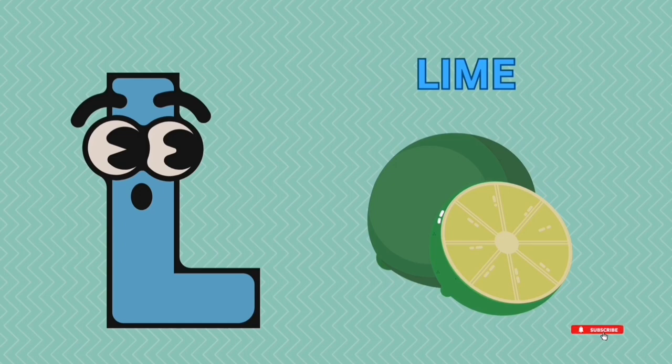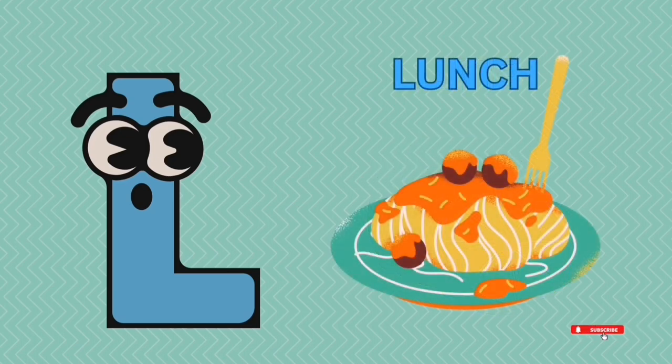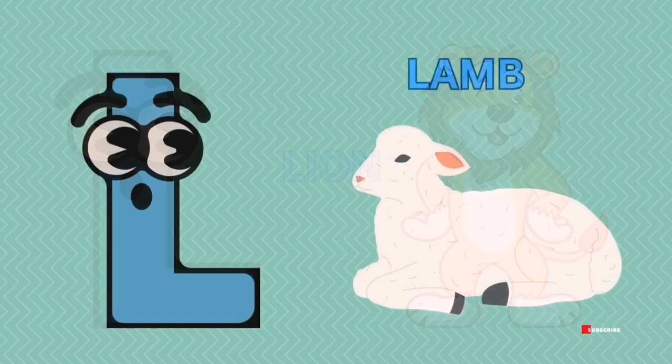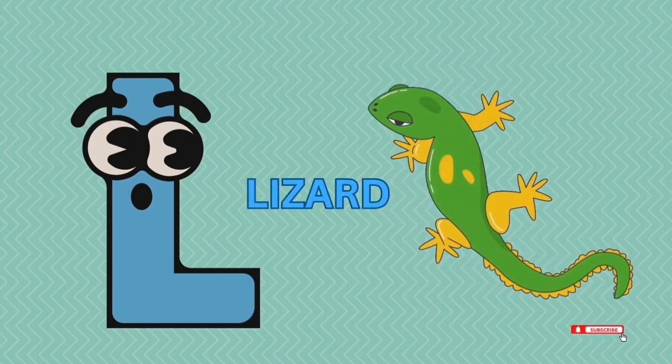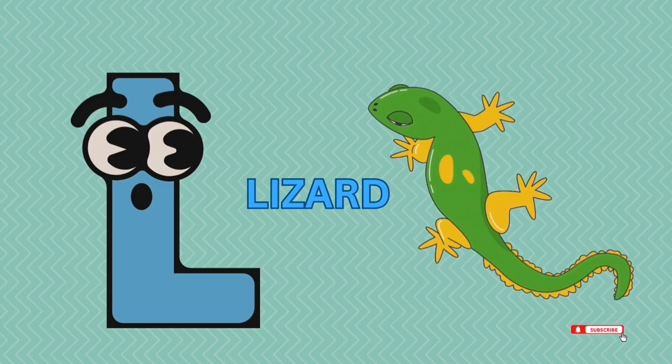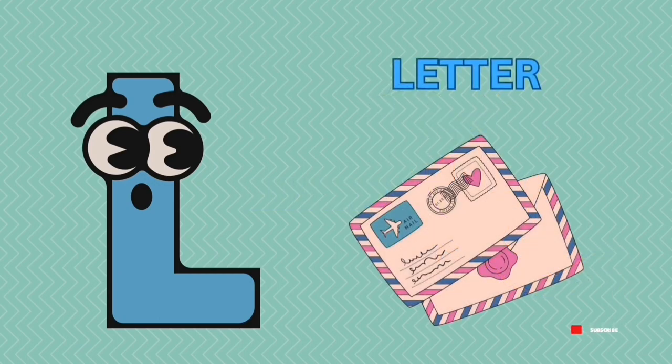L is for lime. Lime. L is for lunch. Lunch. L is for lion. Lion. L is for lamp. Lamp. L is for lizard. Lizard. L is for letter. Letter.